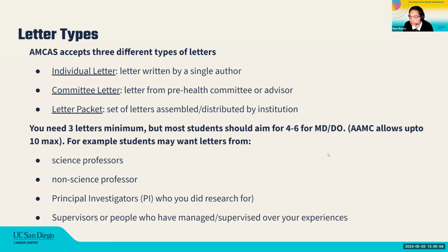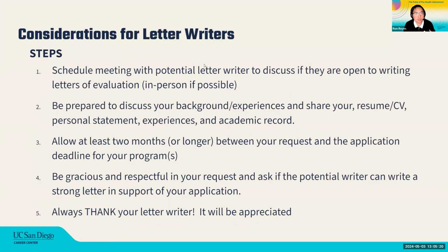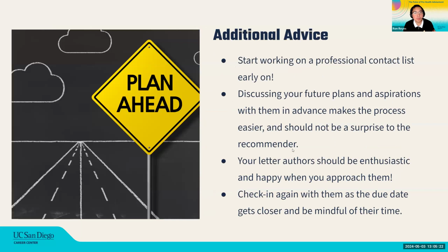You don't need every single one of them, but you want a healthy combination to cover both academics and experience. And then I saw there, is it wise to get some letters from more than one organization, if they're different roles and different capacities and experience? Possibly.